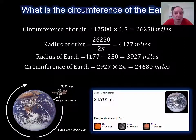So from there, because we've got the circumference, we can work out the radius of the orbit. 26,250 divided by 2 pi, which gives us 4,177 miles. That radius includes the 250 miles high that the space station is. So from that, we're going to subtract 250, and that's going to get us the radius of the Earth, 3,927. And from there, we just work it back upwards. 3,927 times 2 pi gives you 24,680 miles.